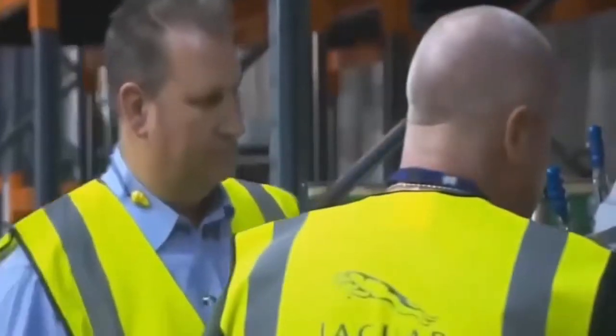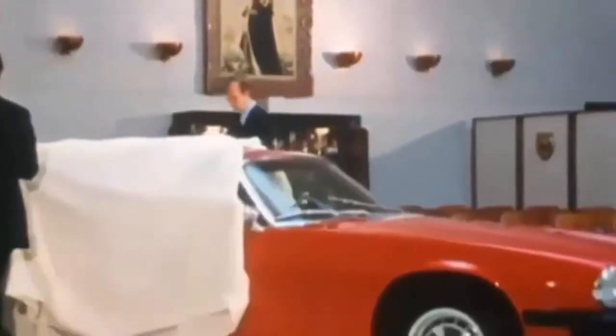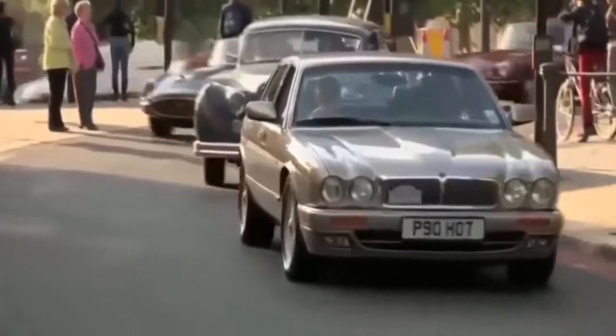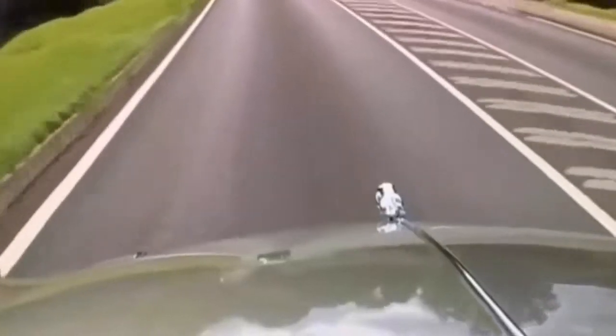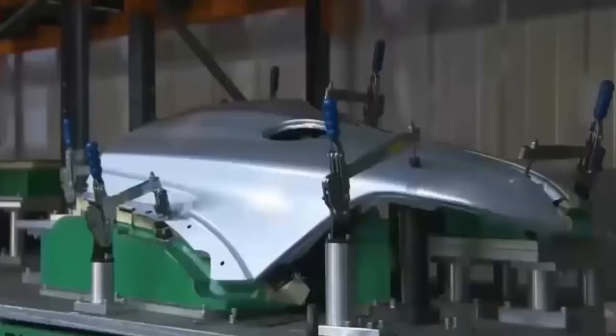Tooling and engineering manager Jim Harper, a 20-year veteran, is at the front line of the Jaguar revolution. XJS and X300 were the first two vehicles when I first started at Jaguar. It's changed massively considering that X300, which was the old XJ, was an all-steel vehicle, and now the last two models of XJ are both total aluminium vehicles.